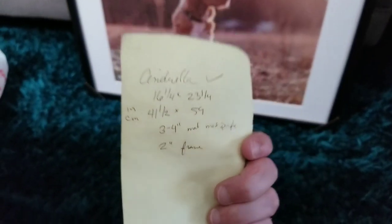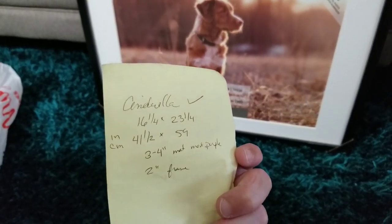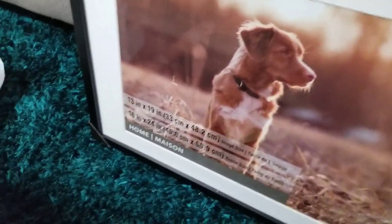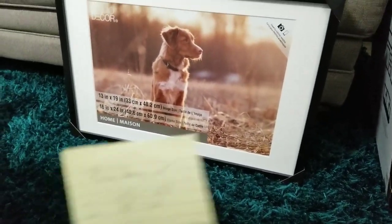Well, it's 41 and a half. And that's 40 and a half, so it's 1 inch, so half inch on each side. We'll see what I'm going to do. I might get a different one. We'll see. I can't believe I messed up.